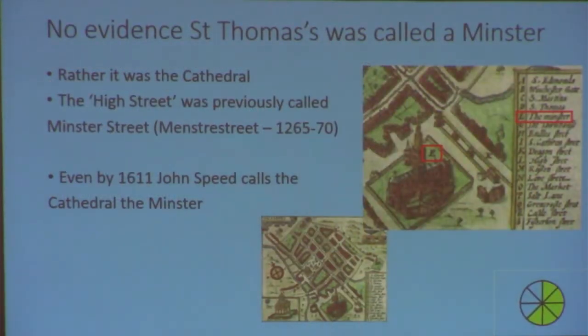Well, the first thing I would say is that I have found no evidence at all that St Thomas's was ever called a minster. It's next to Minster Street, that's true, but the original Minster Street was what we now call High Street. And even by 1611, on John Speed's map, and here is his map, it's full of problems, absolutely full of problems, including missing some of the checkers out here. And it's a really difficult map to use. But here you can see it's called the Cathedral, the Minster. And so I think when the Minster is being talked about, we're referring to the Cathedral, not to St Thomas's Church.